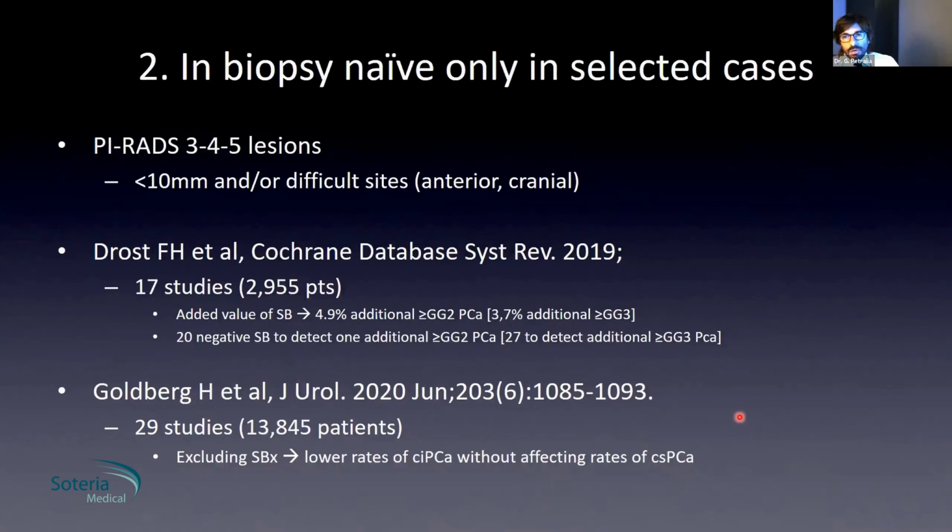But in June this year, in the Journal of Urology, Goldberg and other colleagues published another, bigger meta-analysis, more than 13,000 patients, showing that if we avoid the standard biopsy, for sure we will have a lower rate of insignificant prostate cancer. So less diagnosis of Gleason 3+3, that none of us want to diagnose, but this will not affect, in that meta-analysis, the rate of clinically significant prostate cancer. In other words, they say that it is still safe to perform just a target biopsy.